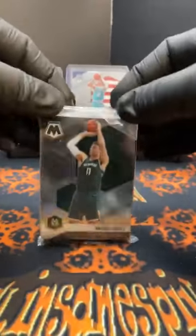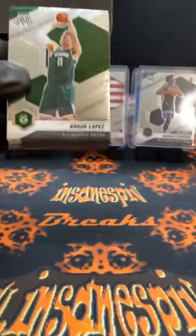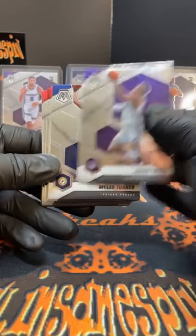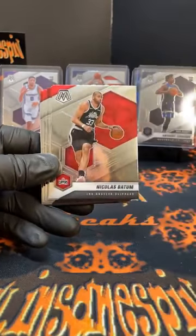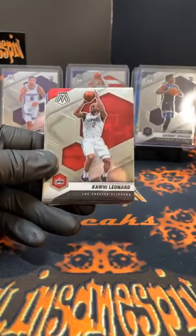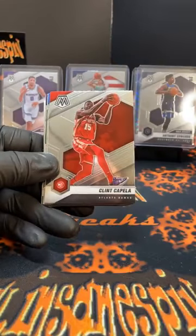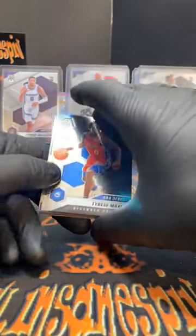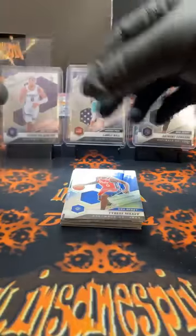Empty box. Lopez, this variety is the Brook on the front headed to the Milwaukee Bucks. This solo is not wanting to cooperate. There we go. Lopez to the Bucks. Followed by Buddy Hield for the Kings. Myles Turner for the Pacers. Batum the Clippers' way. Russell Westbrook to the Wizards. Oladipo to the Heat. Kawhi base to the Clippers. Capela to the Hawks. Rudy Gay for the Spurs. Tyrese Maxey NBA debut for the Sixers.